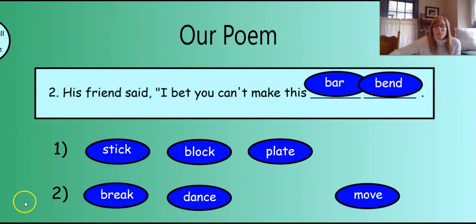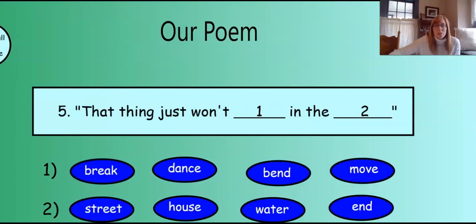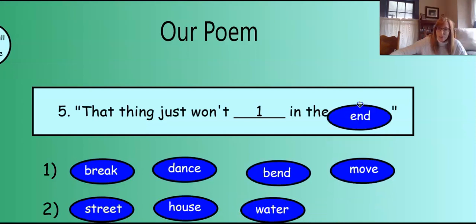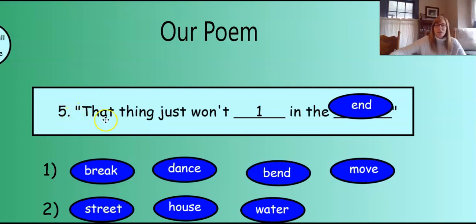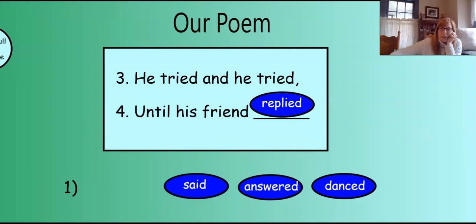Bend, friend. So street, bend, friend; house, friend; water, friend; friend, end. So you are correct, end. That thing just won't break in the end. So let's go back and read our poem.